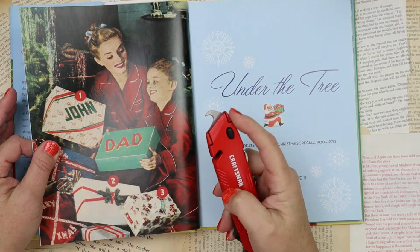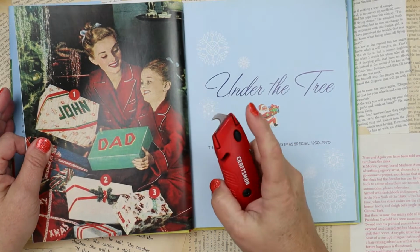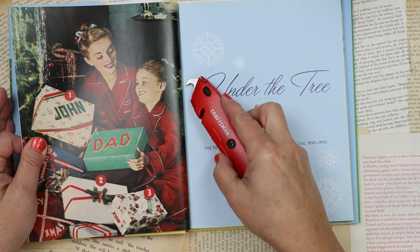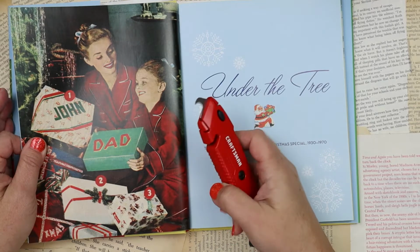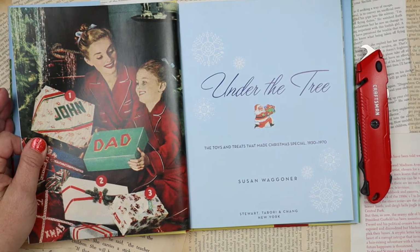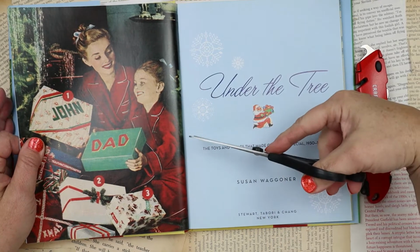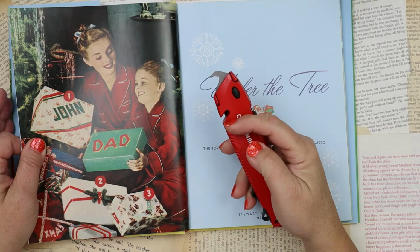It's a carpet blade, if you've seen in my other videos. This is probably what I think is the easiest way to take the thread that's in the signatures without damaging the paper, because if you use scissors, you're gonna have to dig into the paper to get those tiny threads out. So I think this is the best way.